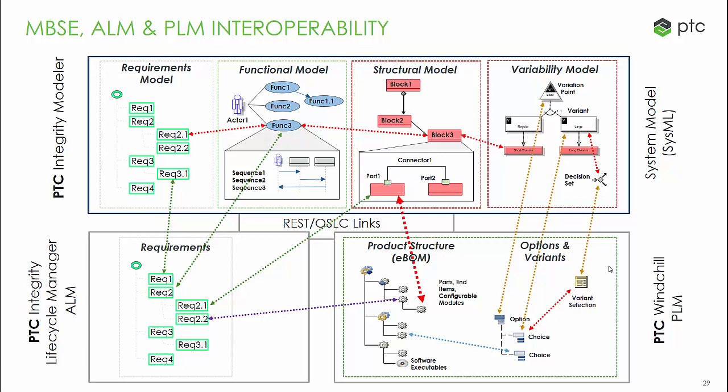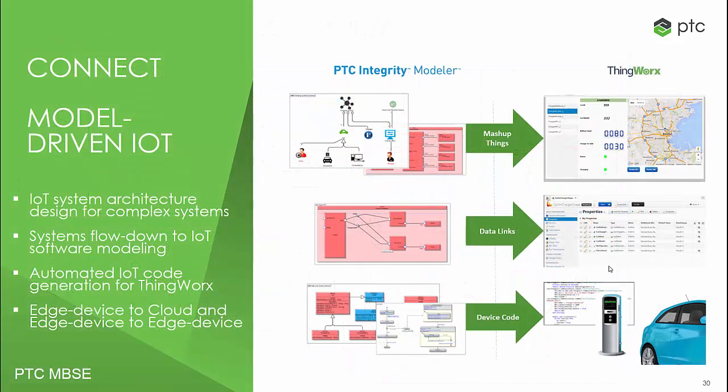As well as toolchain integration, there's lots of other opportunities for productivity and quality improvement. Another example is our integration with PTC's ThingWorx technology, our IoT stack. We're able to design systems of systems and IoT systems in the MBSE solution. So we can design mashups, system context, how systems interact with people and other systems, the connectivity, and also design the devices and the code that runs on the devices in our system of systems. So that's the PTC Integrity Modeler design environment, which is multi-tier and allows system of system design. And we saw earlier asset-based modular design and system families.